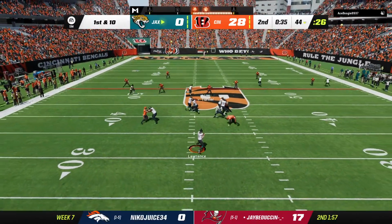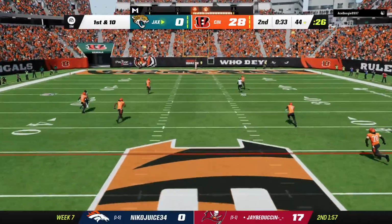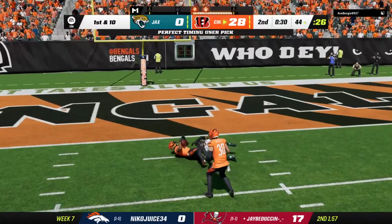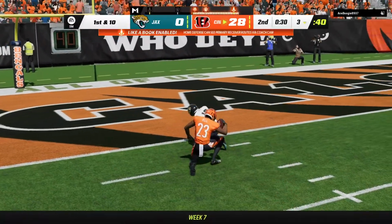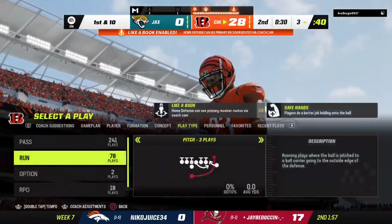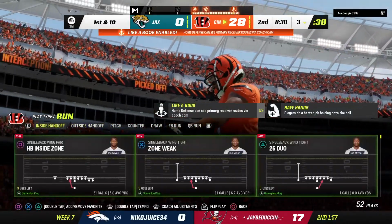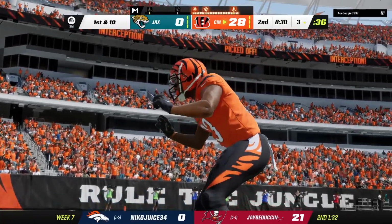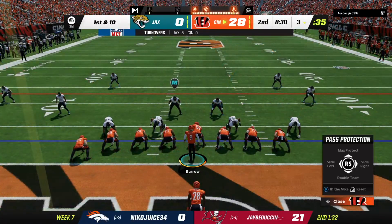From the shotgun, Lawrence. Now he lets it go deep for Kirk. Well, that's the 3rd interception for Lawrence. Daxton Hill picks it off. Well, I'm not sure that the wheels, Charles, are coming completely off, but they're shaking a little bit. That's 3 interceptions, and now interceptions here on back-to-back drives.